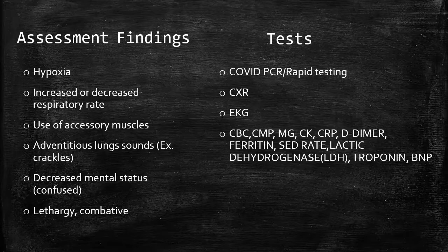Some tests that you may see that are very common in your COVID order sets will be a COVID PCR, rapid testing in batch orders, chest x-ray, baseline EKG, and these are some baseline laboratory values you will be collecting and trending throughout your patient's day.